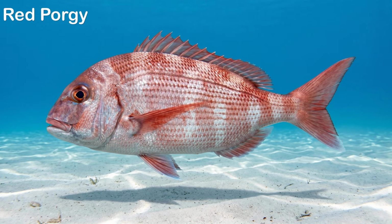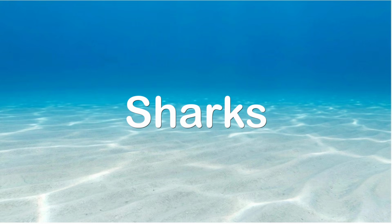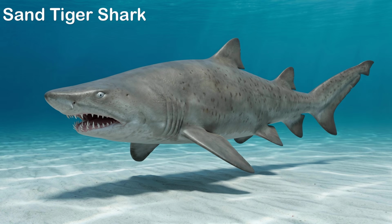Next, red porgy. Often called silver snapper, these fish have a beautiful rose-coloured sheen. They are solid fighters for their size and provide a high-quality meal. You will find them in deeper offshore waters. Continuing with sharks. Sand tiger shark. Despite their rows of jagged teeth and intimidating look, they are generally quite sluggish.